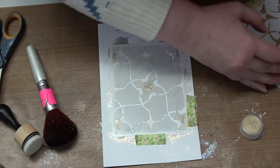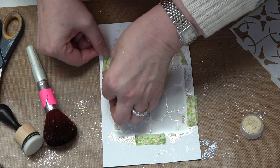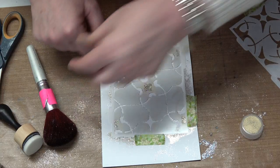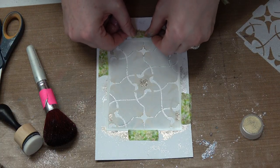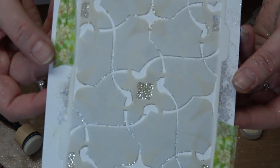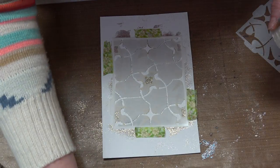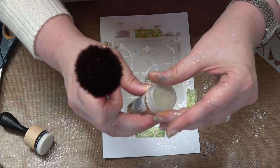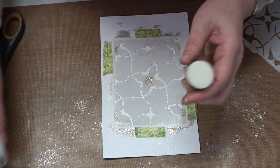And maybe I'll do this last layer in red. I did one earlier in blue. I'll show it to you. So line it up, tape it down. Now it's masking off almost everything. Okay. And then a little bit of glue.